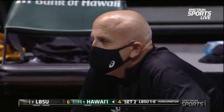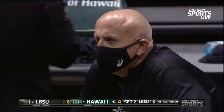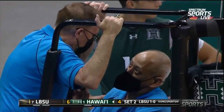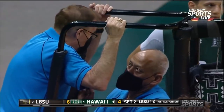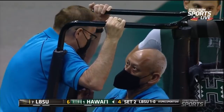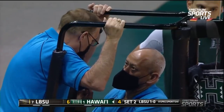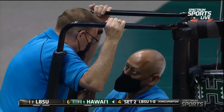Well, we talked about it. I think Ryan even mentioned it last night, talking about some of the chatter between the net. There is no love lost between these two programs. I mean, these are the two established big dogs of the Big West. And so every time they take the floor, there's a little extra emotion attached to it. And we saw that emotion on display just now between the two head coaches.